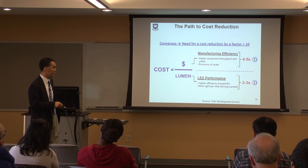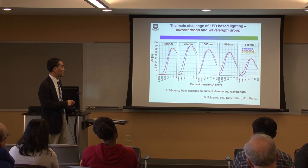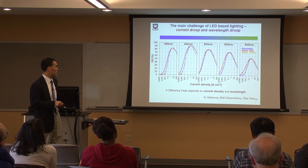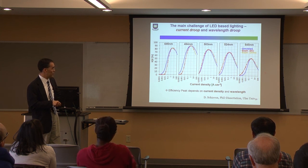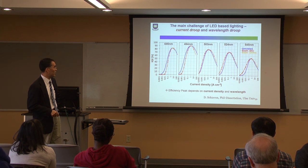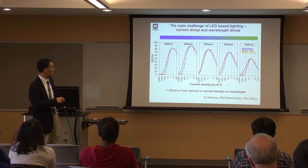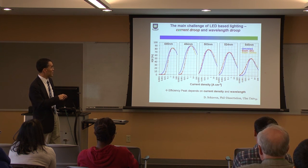How do we get there? This is facing all the people in my community, what we call the droop issue. Droop is a decrease of LED efficiency. This is a measurement of the internal quantum efficiency of LEDs as a function of current density, for commercial LED devices that are pretty much state of the art. In the blue wavelength, it peaks at 80% IQE. This is an excellent device, but notice that the current density is only 1 amp per square centimeter. If you go to 100 amps per square centimeter, it already drops to 60%. So we call this the current droop problem.